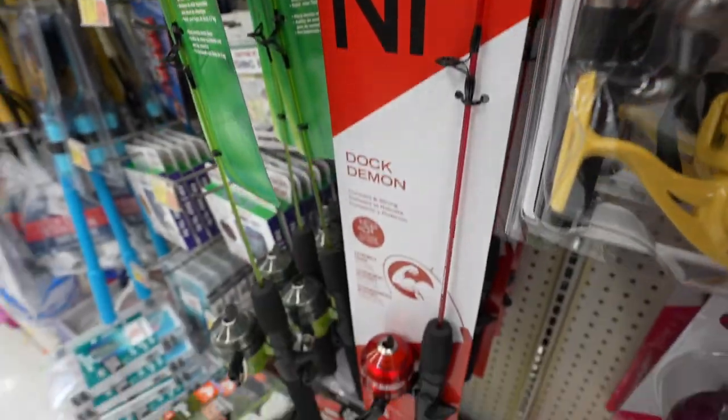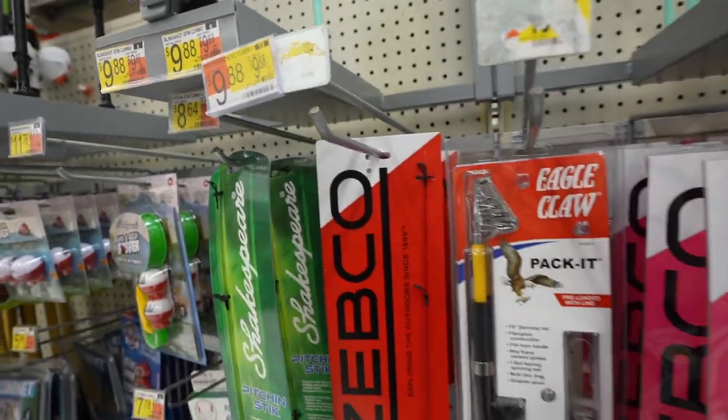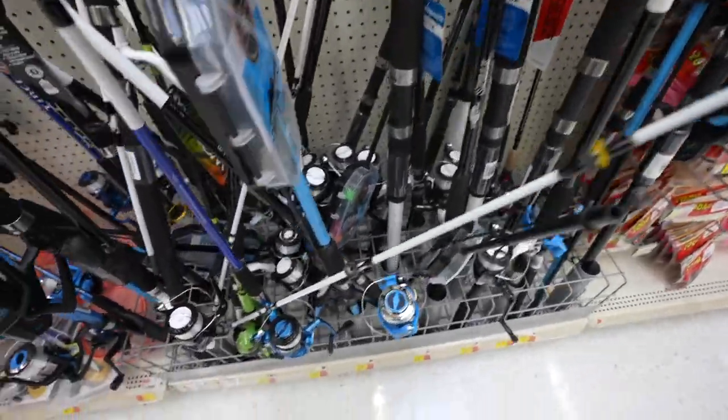They got the Dock Demon on deck. We've had some fun with this in the past. We had the spinning one though. $9.88 for that. We also, I don't know how much this is, but this is a little pocket Eagle Claw combo. That's pretty cool. Saltwater rod section. Looks like these are $17 going all the way up to $70.